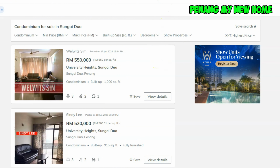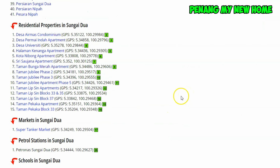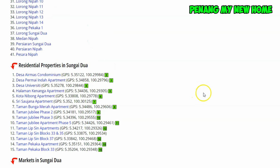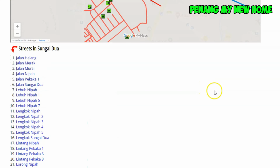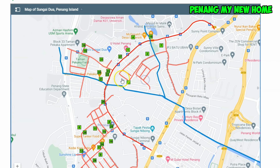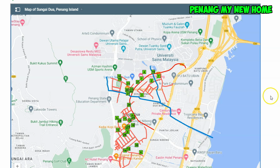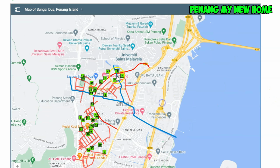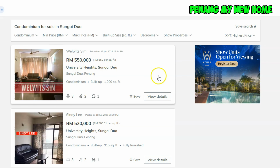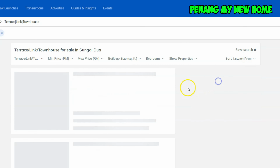So when you're doing your research, it is good that you go through all these properties that I have on Penang Travel Tips, so that you have an idea where you want to stay, because all of it is shown on the map. On this particular map, you can see it's pinpointed to you all the places in Sungai Dua, and that will give you a better idea of whether this is where you want to stay. So going back to here, we are now going to try terrace houses, with the lowest price again.